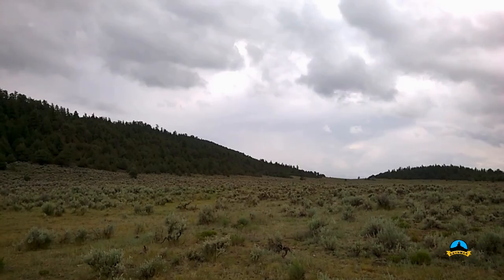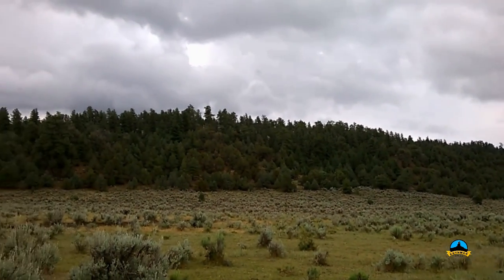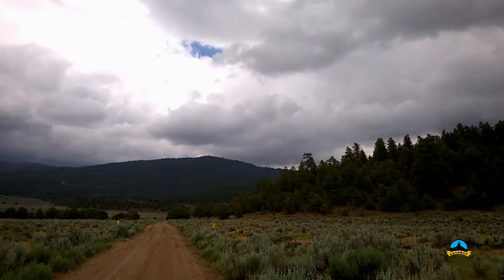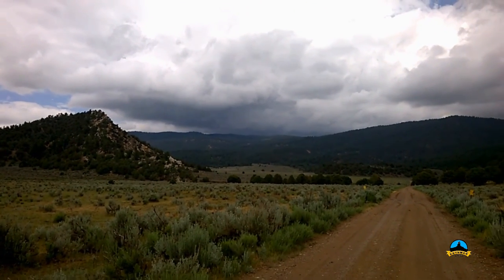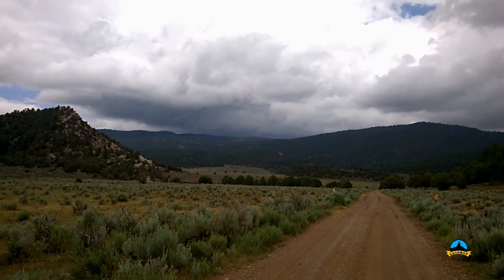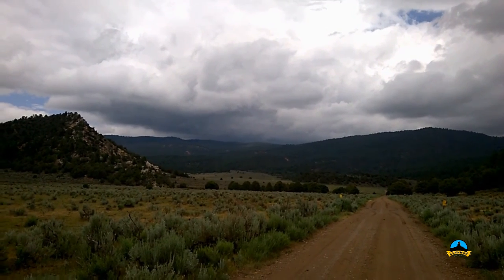Boy, the smell of the mountains after a fresh rain. It is beautiful. And this is the direction we're gonna go. Kind of see the road heading off there. And we're gonna end up on top of that. There's a lookout tower up there. I don't know if we'll make it up there or not, but the view from the top is tremendous.